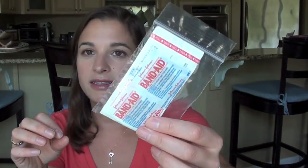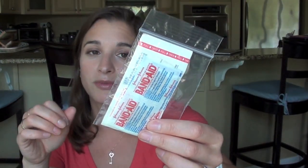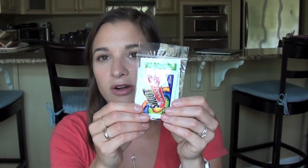So I have one little baggie with Truvia packets in it, one with Band-Aids. Again, I have blister Band-Aids, regular Band-Aids, and then those little dot-size Band-Aids. And then I have another one with some backup cleaning supplies. So I have Shout wipes and the Naturally Clean Enzyme Stain Eraser guy.